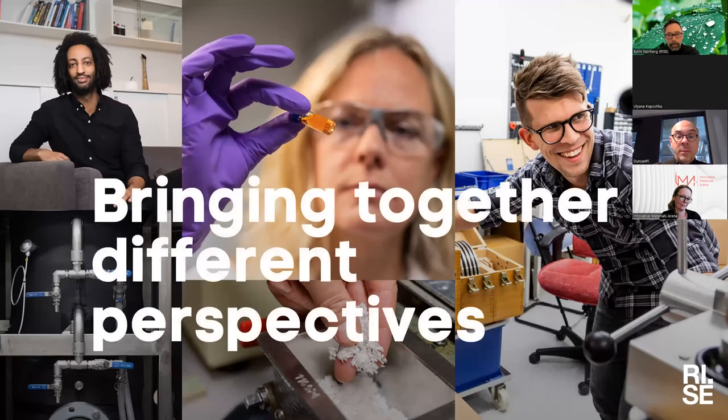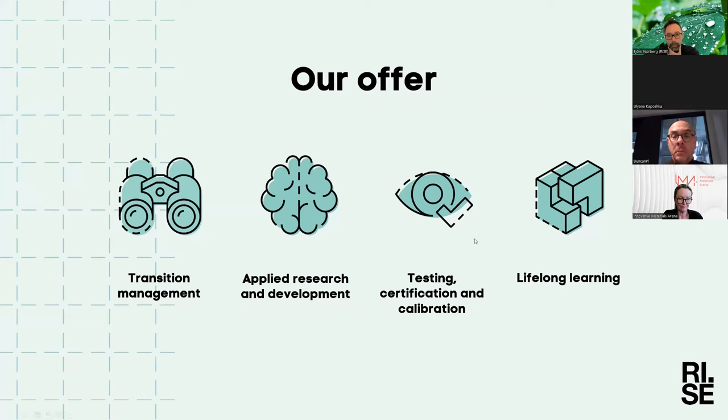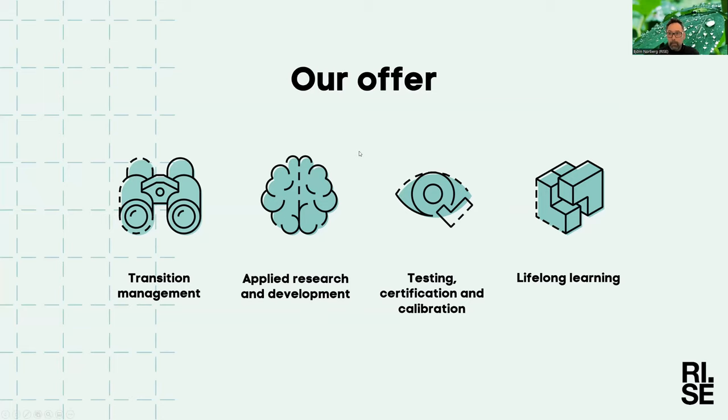The whole reason for existence is really that we were bringing together different types of competences to try and help solve the problems of our clients. And we do that with a clear focus on a sustainable future. It's really deep in the culture of RISE that we are working towards the global goals. The key offering from us is test, inspection, certification, calibration operations. We work with professional education and transition management, but the core of the offer is really applied research and development. That can be from really low TRL levels to high TRL levels, but it's fairly in between academia and industry, sometimes with joint public funding, sometimes directly towards clients under NDA, etc.